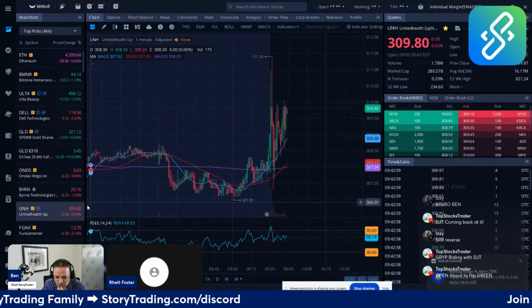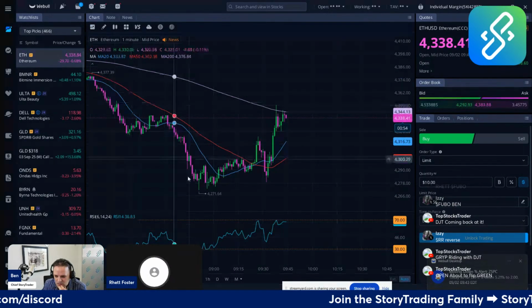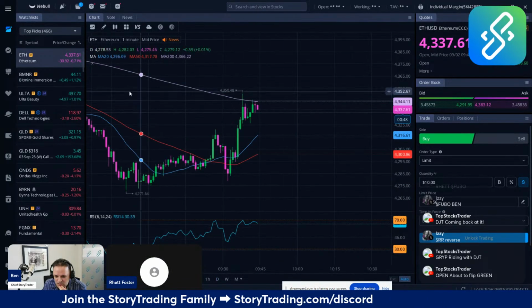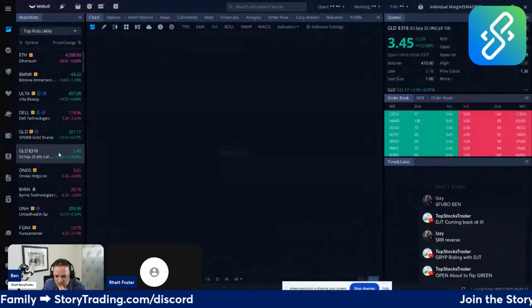Yeah, BMNR almost a full rebound. What's that? He said ETH had a nice little pop there. Yeah, you gotta look at the daily. Need to break above 44.50. Yep. It's unbelievable how IWM bounced off that support to the penny.